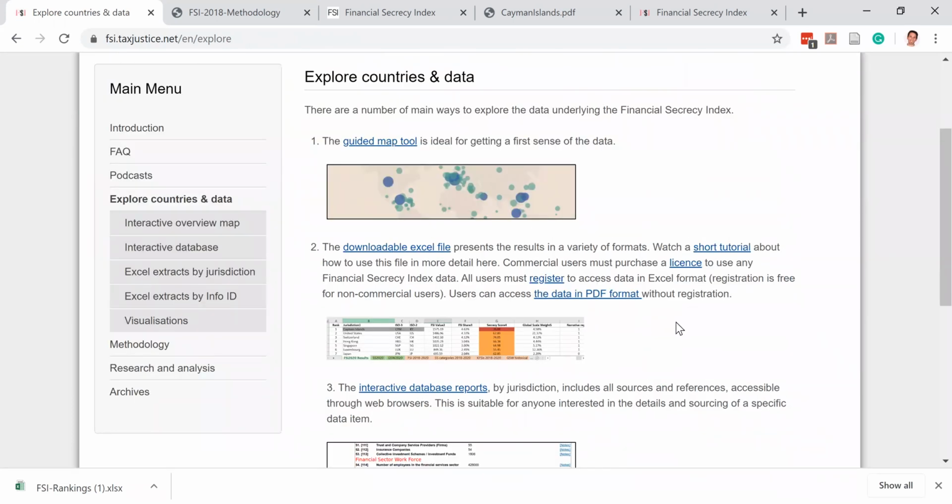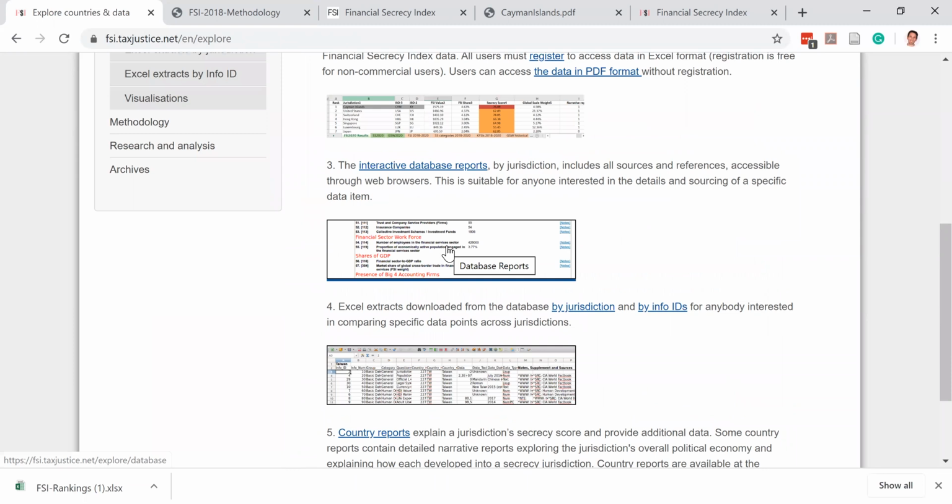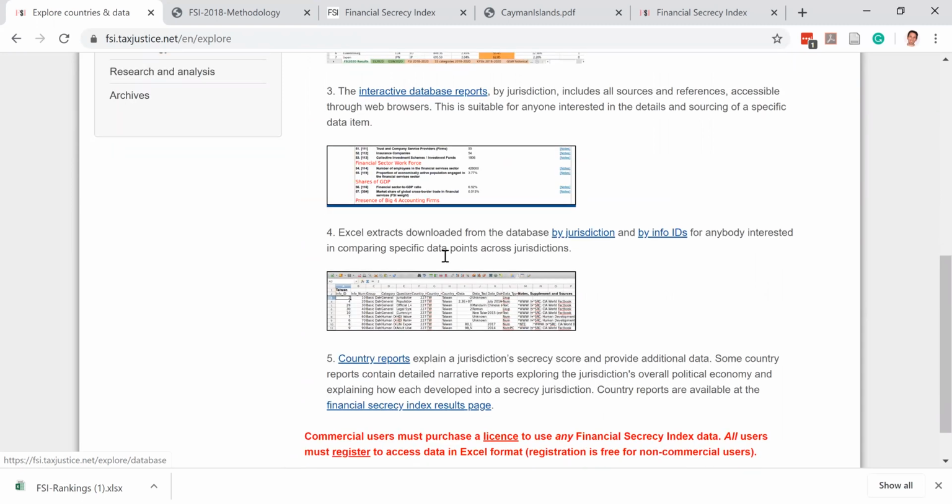And here you can again access and play with the data, not only by downloading a full database report like the one that I showed on Cayman Islands, but very soon it will also be possible to download an ID, so basically one question, and to see all the countries' results for that question. For instance, are there bearer shares in this jurisdiction? And then just by clicking on that specific question, you will see the answers for all countries, in case you just want to compare that.